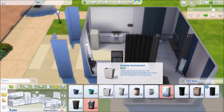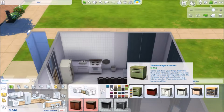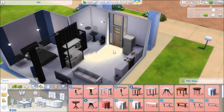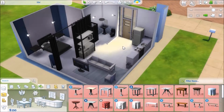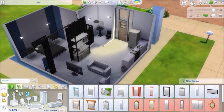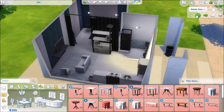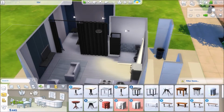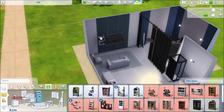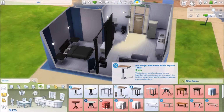So in my last 10K challenge, I actually forgot to put a trash can outside, so I'm actually glad I done that in this one. I know I'm referencing my last 10K challenge a lot, but I learned a lot about making cheaper builds and not spending as much simoleons. So that is why I'm referencing it so much. So you can see me delete the little bookcase, and I add the smaller bookcase, which, I mean, it still works the same.